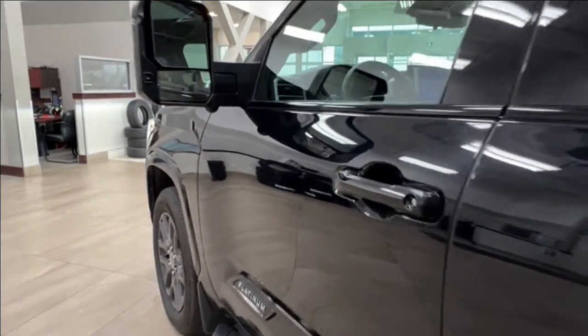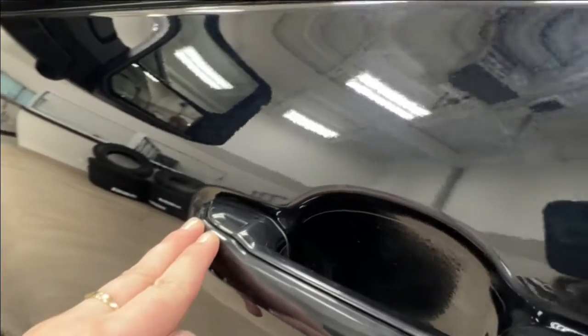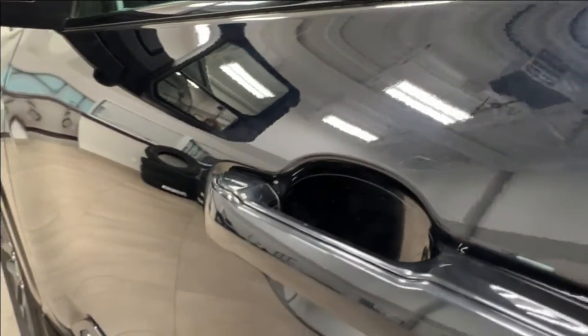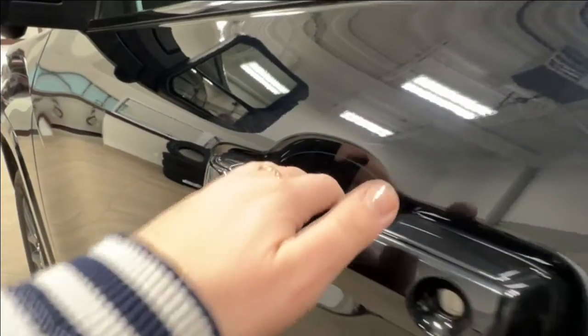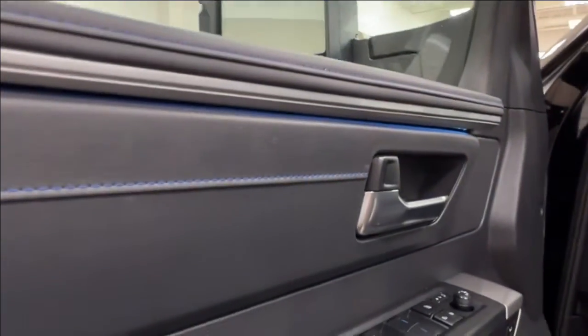Moving forward from there, if you take a look at your handle, you'll find this little dimple on the outside corner of it. This indicates keyless entry, so if you have the fob on your person, you can tap your hands through to lock and unlock. Inside the driver's door, again, we have some of the ambient lighting.